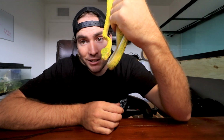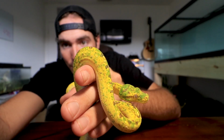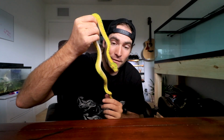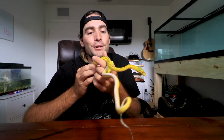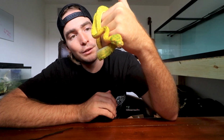And I mean, just look at the colors on this girl, especially getting her in the light like this. I'm just looking through the viewfinder here, and now I'm looking back at you. Now this is a green tree python, and we've got a girl, and we might have got a little boyfriend for her too. I'm going to bring him out towards the end. But look at the colors on her.